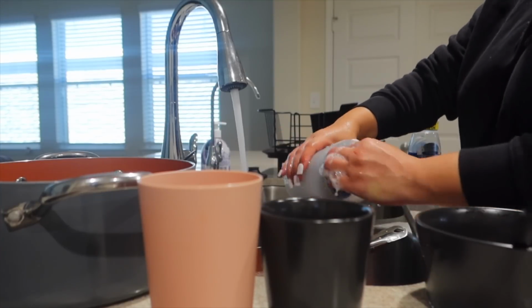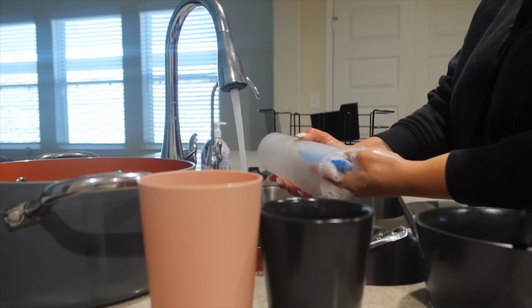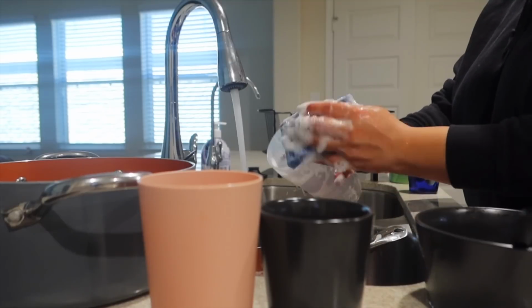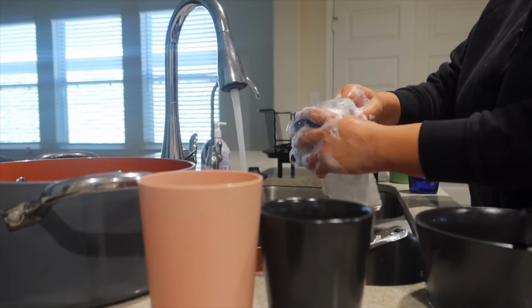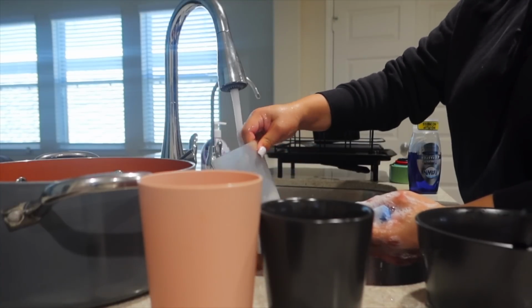So you guys see I'm washing it. Wash, wash, wash. You got to get around the cup as well. Clean the inside and clean the outside. Make sure you do an extra wash around the lip part because I do not like drinking after nobody. But I'm just going to finish up these dishes. Then I am going to head out.